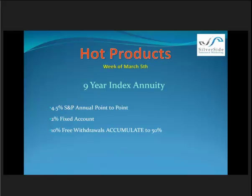On your free withdrawals, 10% per year. But if you don't want to take 10% in year one, you can take 20% in year two or 30% in year three, accumulating all the way up to 50%. So this is the most liquid indexed annuity on the market. Great crediting. We don't know if Sagicor forgot about it or if they just have some old bonds that are still crediting well enough that they can afford to keep this thing on the market.